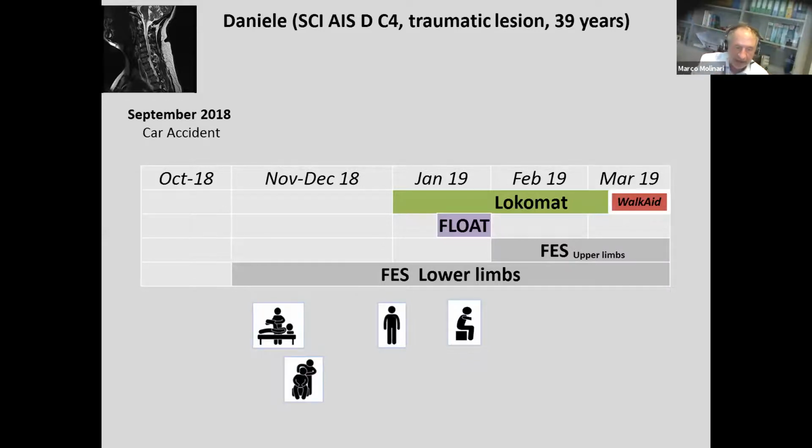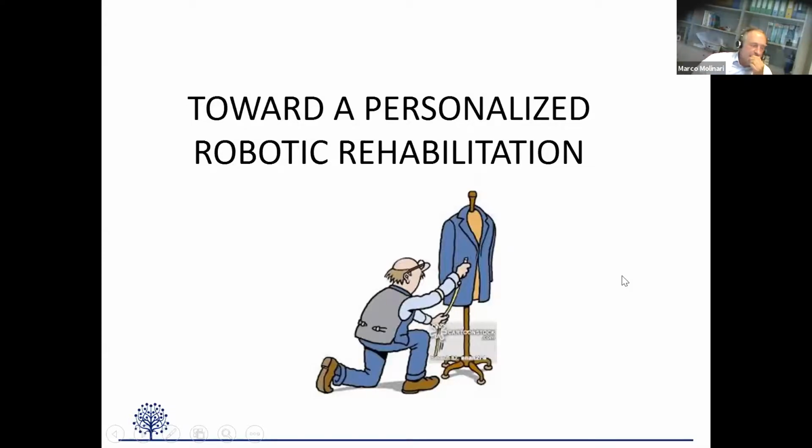And at the end, with the good recovery of gait, the dorsiflexion of the ankle was supported with the use of the electrical stimulation assisted walk aid. So you can see that it's not only one technology. The technology is mixed according to the different times and the changing needs of the patients.